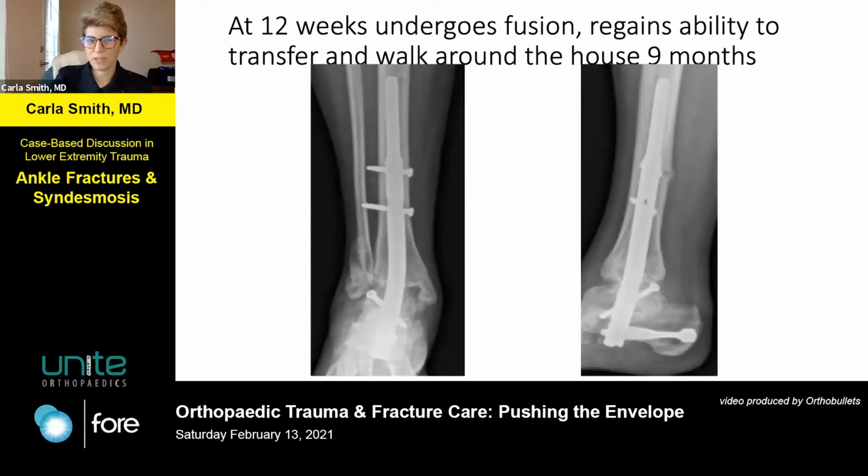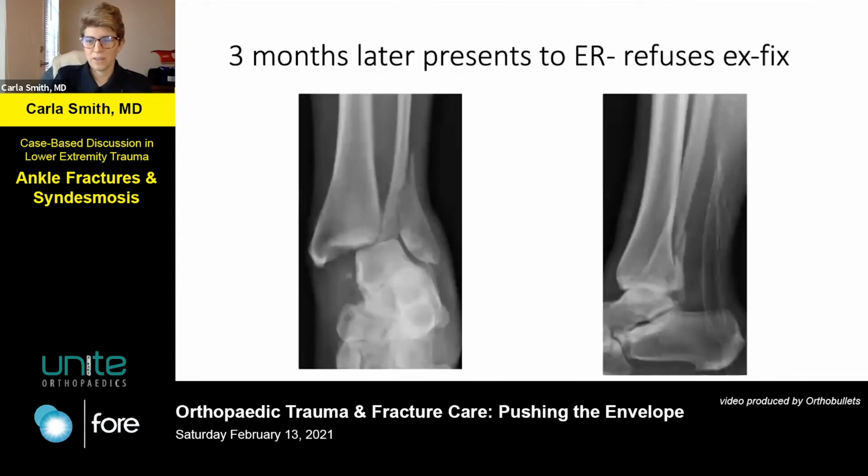So at about 12 weeks, she undergoes fusion, actually regains her mobility, is up and around. And then the real case for discussion is 3 months later, she comes to the ER with this.